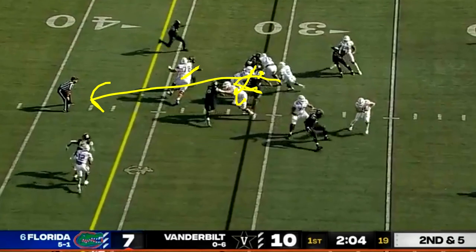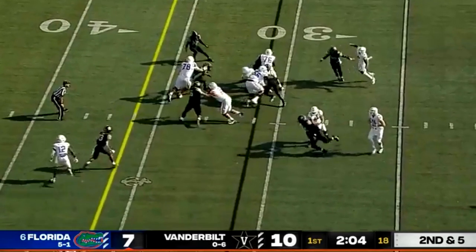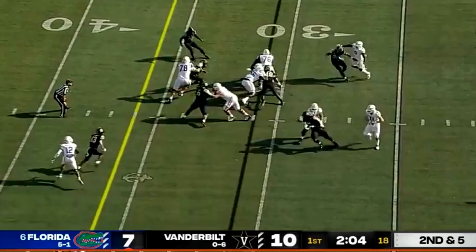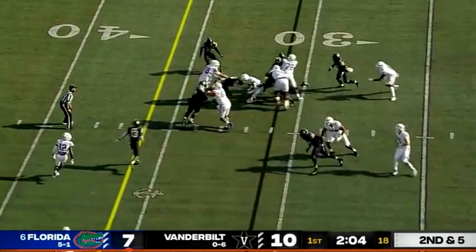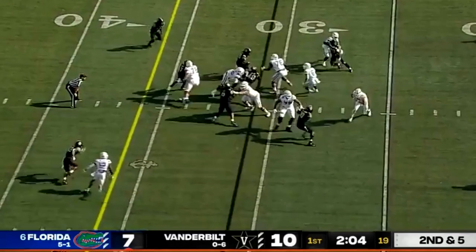Again, if DeLance just holds his block, there's still a chance that Naquan slides out of here, even with Braun not getting a great seal on his. But with DeLance losing his block, again, nothing he can do. He loses it. There's Quan getting contacted heavily. There you can see the arm. And down he goes.